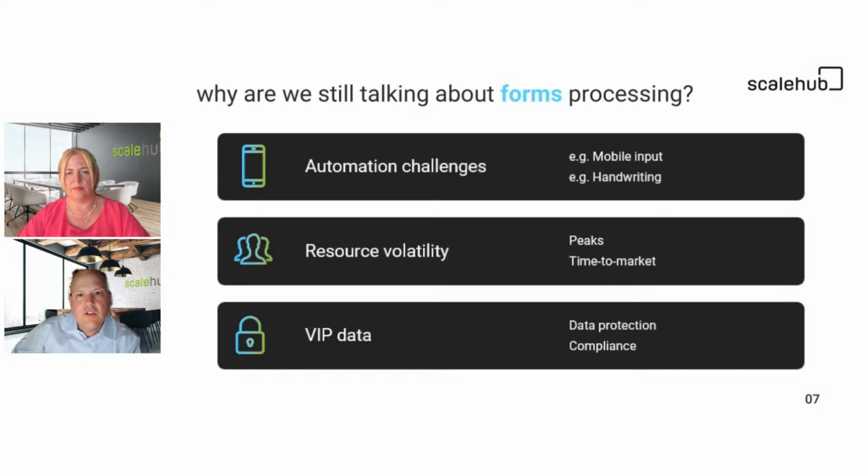Using collective intelligence and a scalable workforce, VIP data can be decontextualized and anonymized away from its source document before it moves forward for processing to protect data and be in compliance. The goal here is processing millions of forms and in various fields a day with fast turnaround times, regardless of input, volatility of peaks and troughs in volumes, and keeping the VIP data safe and in compliance.